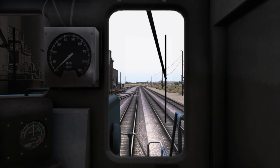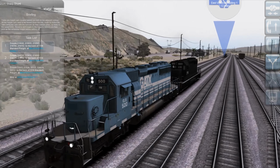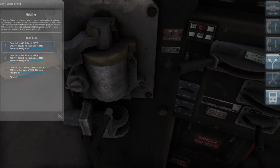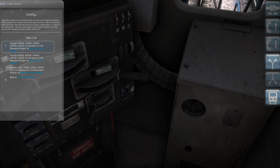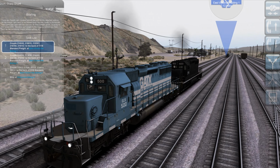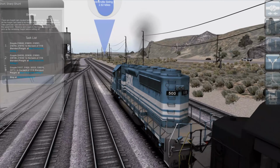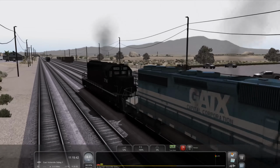Alright, there we go. Let's go ahead and open up the assistant. So we want to couple to 218042. All of these to the back of your standard freight at East Victorville Siding 1, which is those cars behind us. So let's go ahead and do that. Man, I'm going to have to turn this down in editing. This is super loud. So we want to couple to East Siding 1, Siding 5, Siding 6, and then stop a head down over there. Okay, that works for me. It's not the worst thing in the world.